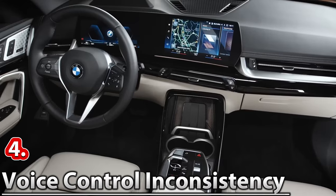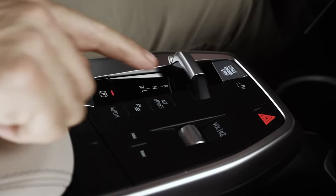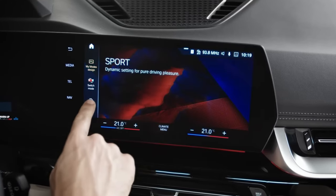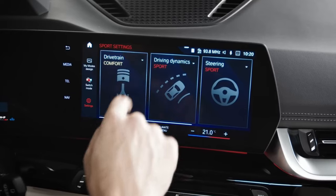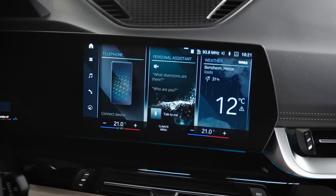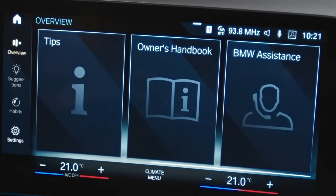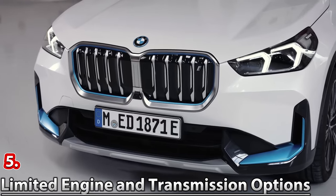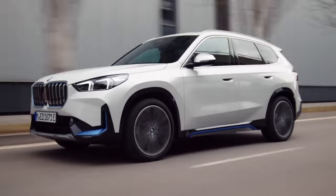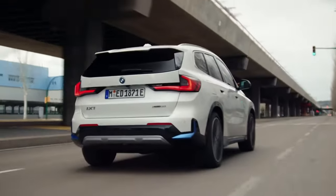Four, voice control inconsistency. The voice control feature of the X1 can be hit or miss, lacking the desired reliability and accuracy. Five, limited engine and transmission options. The X1 offers limited choices when it comes to engine and transmission options, which reduces the scope for customization and personalization.